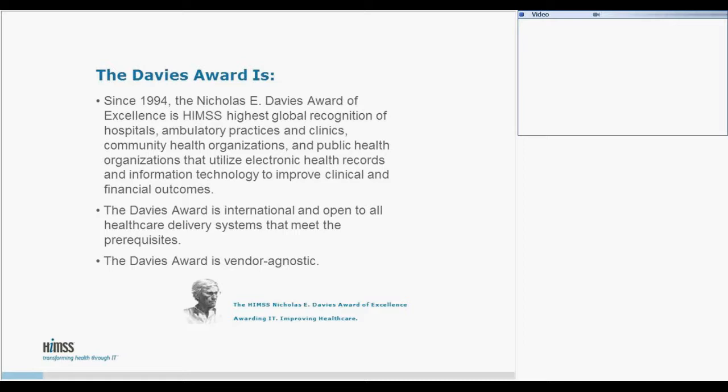HIMSS promotes the use of health IT to improve the quality of healthcare delivery, through integration of clinical decision support and best practice guidance, and by analyzing progress in IT-enabled patient safety tools for healthcare organizations, clinicians, and patients as vehicles for improving patient outcomes. The HIMSS Nicholas E. Davies Award of Excellence is the pinnacle of the HIMSS Value Recognition Program. The Davies Award recognizes the outstanding achievement of organizations from around the world who've utilized health information technology to improve patient outcomes and value. The Davies Award-winning use cases have been peer-reviewed to validate sustainable, improved patient and business outcomes resulting from health IT-enabled care delivery. So it's my pleasure to welcome our speakers for today's call, and I'll turn it over to Dr. Willard to introduce them.